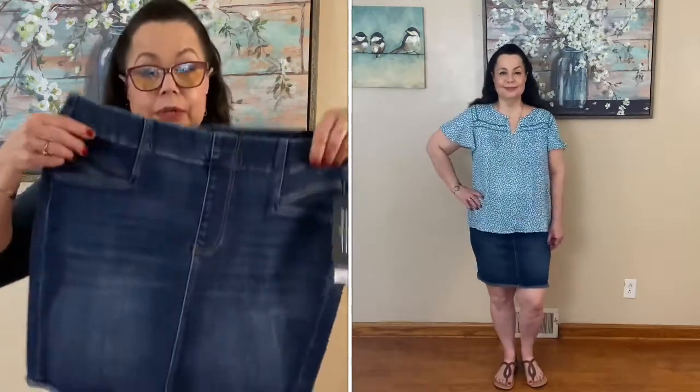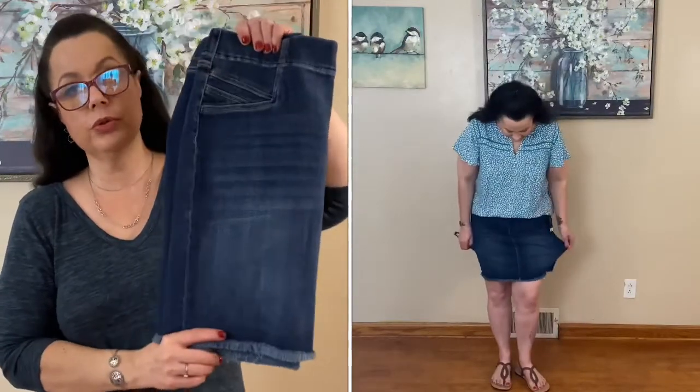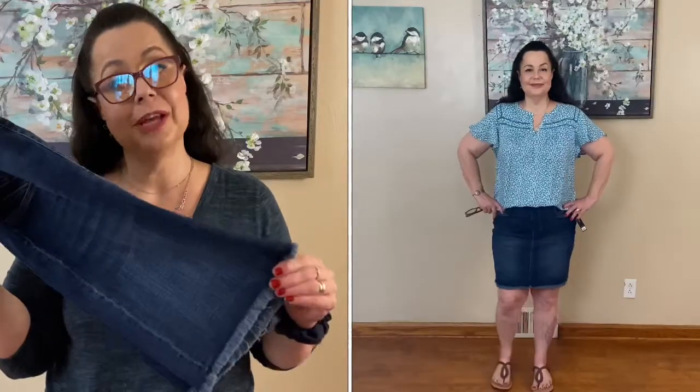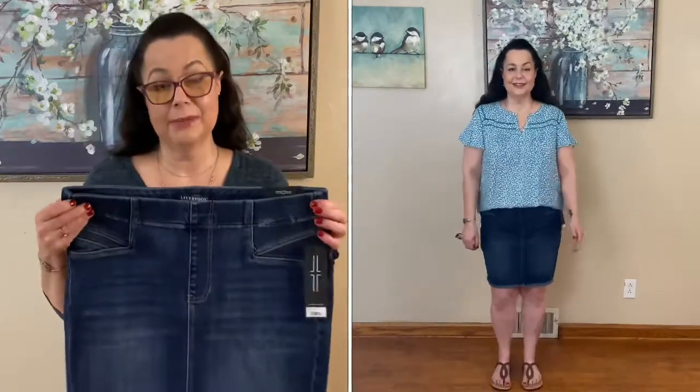And the thing that I really, really enjoyed was the raw hem detail. And I think it was a good length too. It wasn't too short, it wasn't too long. It was that in between, or that perfect length for me. But just like the capris, I could pull out 2 denim skirts that I have right now that are so similar to that, but there's no reason for me to buy this. It would be a waste of money, even though I like it and I think it's a great skirt.